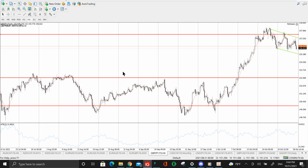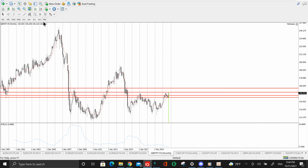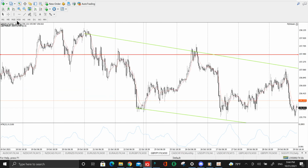GJ just kind of blasted off in the beginning of October, and a lot of those bulls that were holding are going to get stopped out before the market does decide on going back up. Take a look back at the monthly just so we can see. We can definitely see a drive to the upside on the monthly because it is bullish, but right now there is going to be a nice correction.